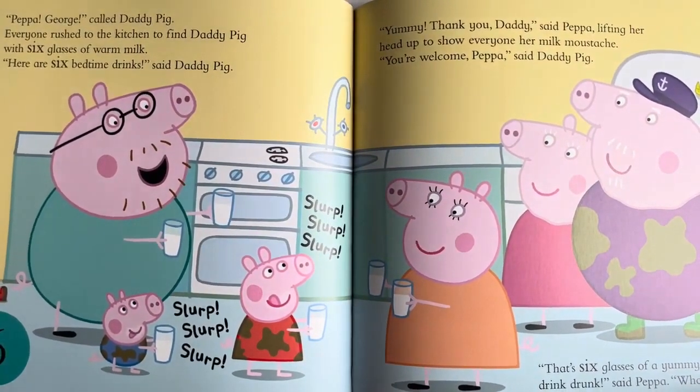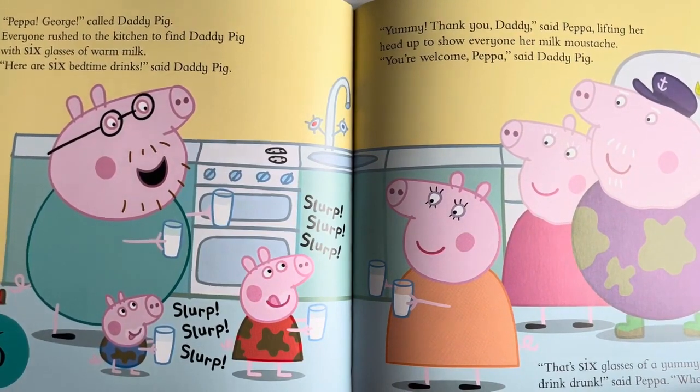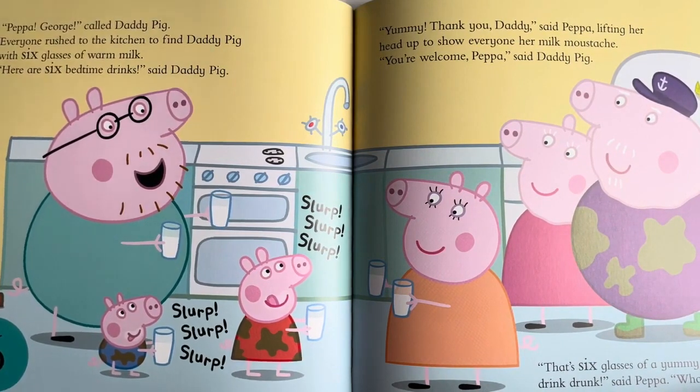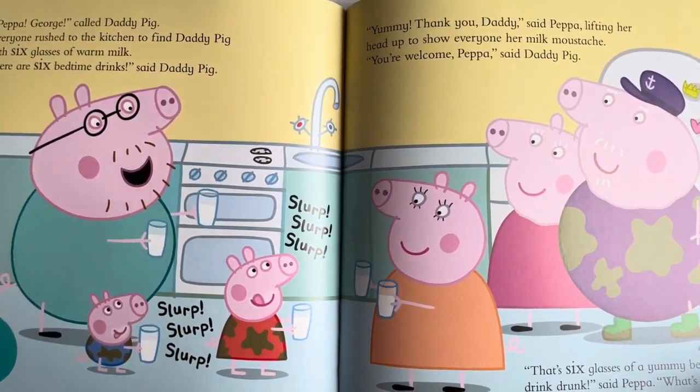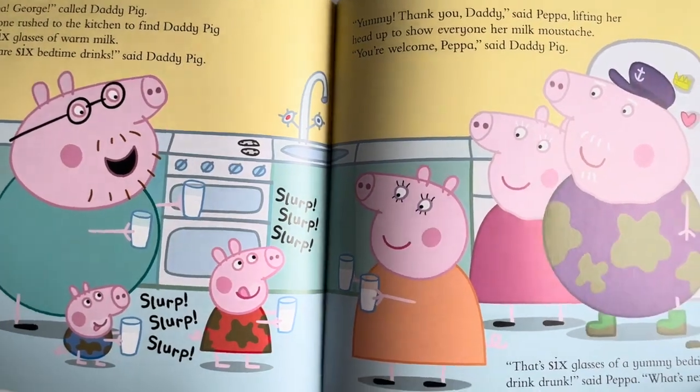Everyone rushed to the kitchen to find Daddy Pig with 6 glasses of warm milk. "Here are 6 bedtime drinks," said Daddy Pig. Slurp, slurp, slurp. "Yummy! Thank you, Daddy," said Peppa, lifting her head up to show everyone her milk mustache. "You are welcome, Peppa," said Daddy Pig. "That is 6 glasses of yummy bedtime drink drunk," said Peppa. "What is next?"